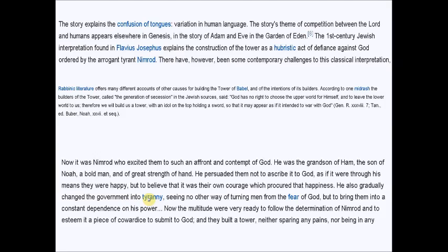Now that's interesting, because is the king that is reigning today, and who is reigning while the second Tower of Babel has been built, is he trying to change his government into tyranny? Seeing no other way of turning men from the fear of God, but to bring them into constant dependence on his power. Now the multitude were very ready to follow the determination of Nimrod, and to esteem it a piece of cowardice to submit to God. And they built a tower, and they didn't spare any pains in doing it. They spent whatever it took to build it.